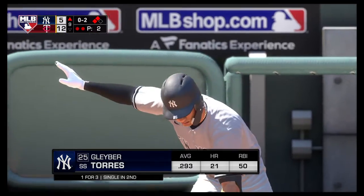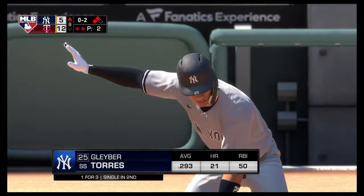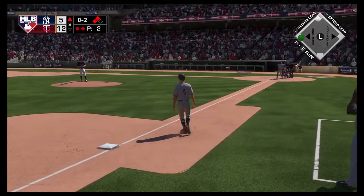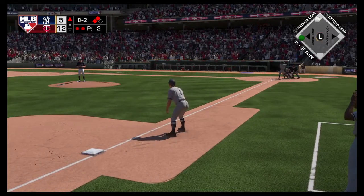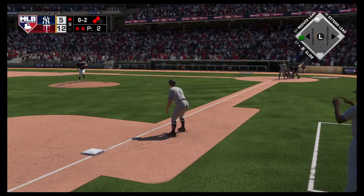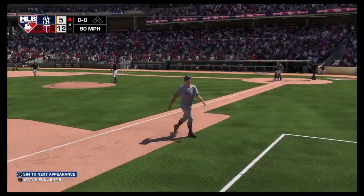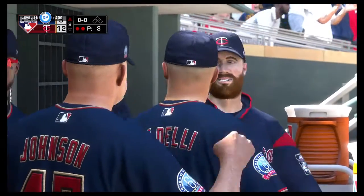So stepping in, Torres. He got on top here with a ground out to shortstop last time. Runners at second and third with two gone. Swing and a miss. He struck him out, and that'll do it here as the ball game is over.